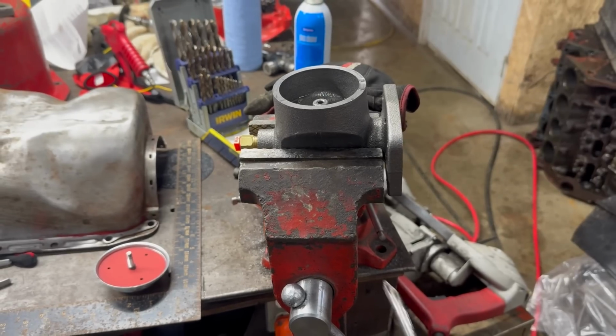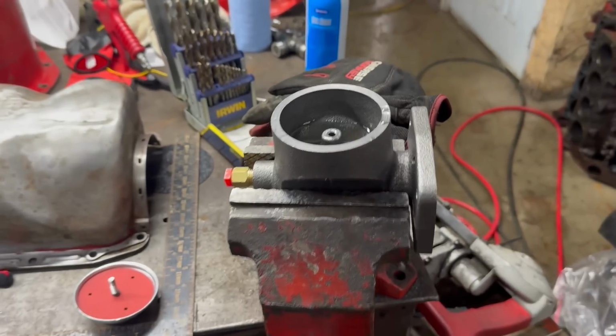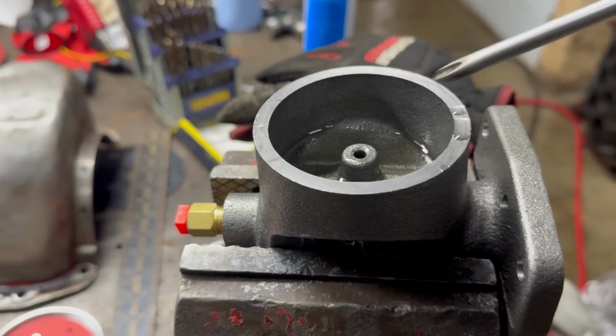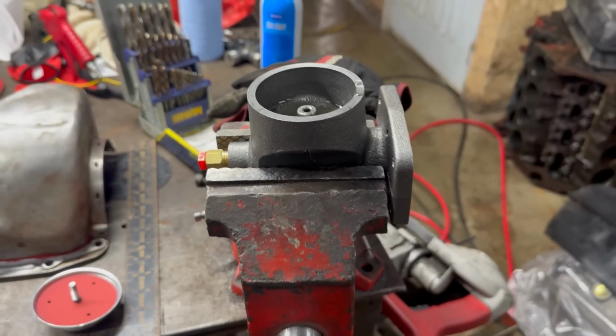Now the angle you've got it clamped in the vise can make a difference too. Notice I tipped it this way, and that actually helped me get the last few air bubbles out of this thing. You can see how much fluid it's drawn down. I had it filled right to here, so it's like 3/8 of an inch lower or something like that. And we're pretty much good to go at this point.